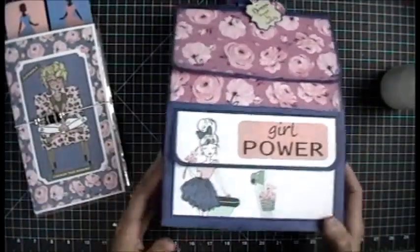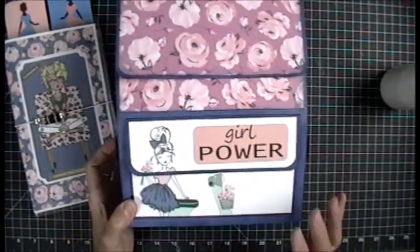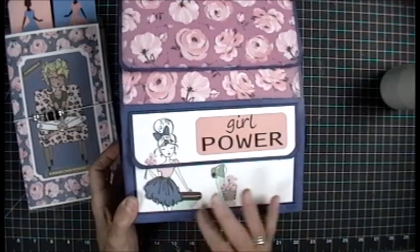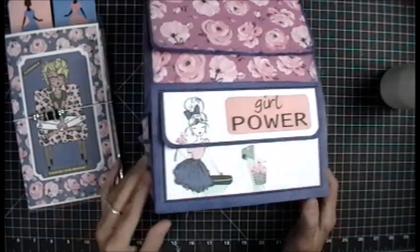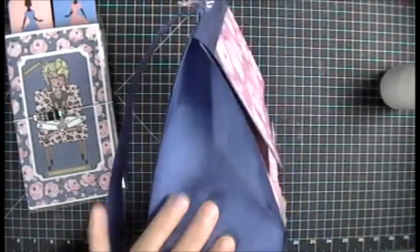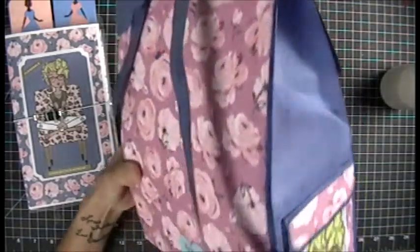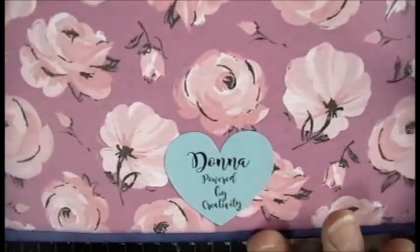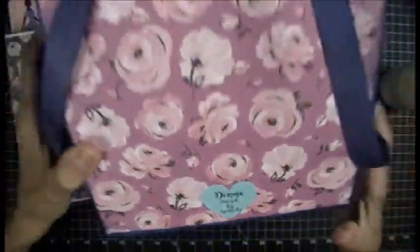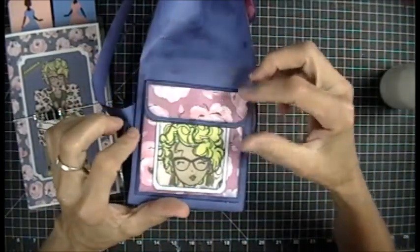I made a backpack for it. Isn't this gorgeous? I made it look denim. I wanted it to look distressed denim, so I used Night of Navy from Stampin' Up to distress it. I wanted to give it that vintage dungaree feel. And this is the paper from LOL. I added a little Donna Powered by Creativity. And on the pockets, I put the pretty girls, and these had magnets.